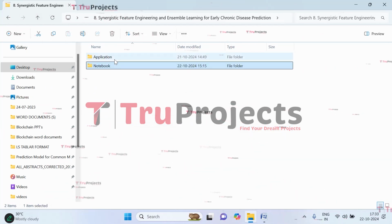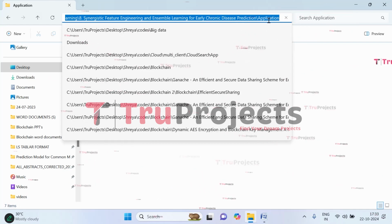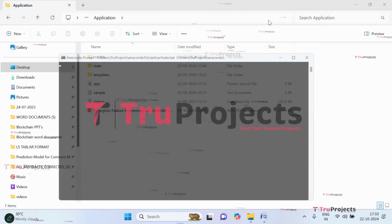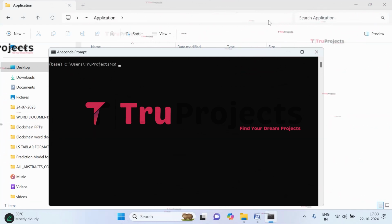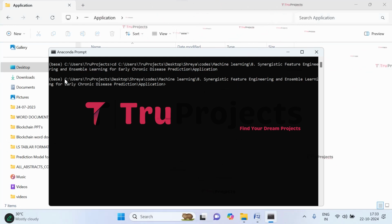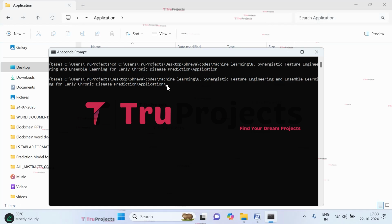So get back, let's execute. Open the application, copy the path of the code folder from the address bar of the file explorer. So let's copy the path. Now open the Anaconda prompt. Using the command cd followed by a space, we need to paste the copied path and now click on enter. If you observe, the current directory is changed to the code folder's path. So now we have to compile the app.py file. So give the command python space app.py and now click on enter.